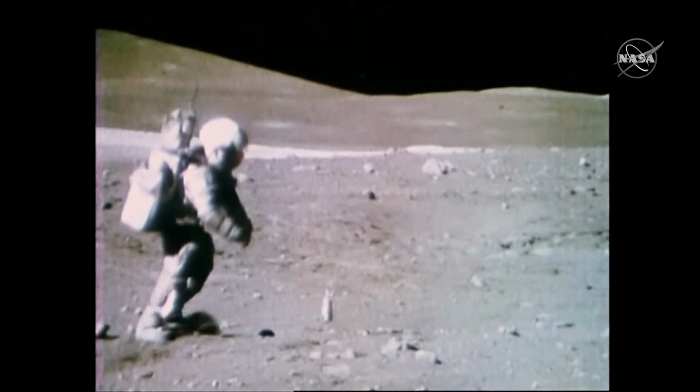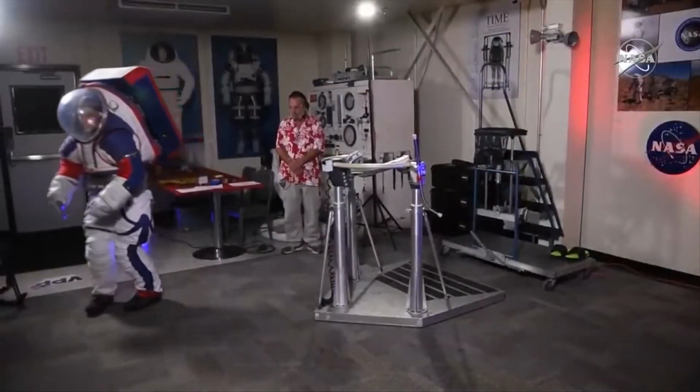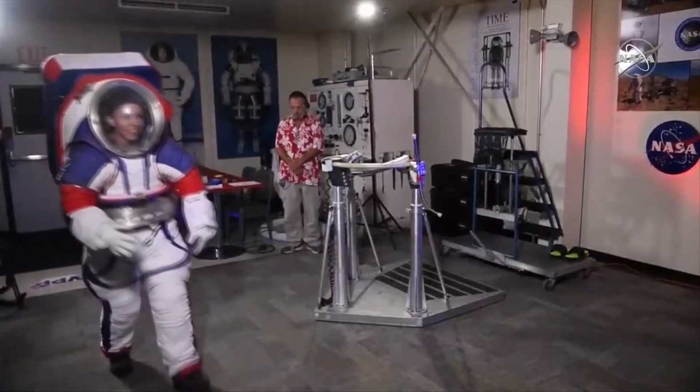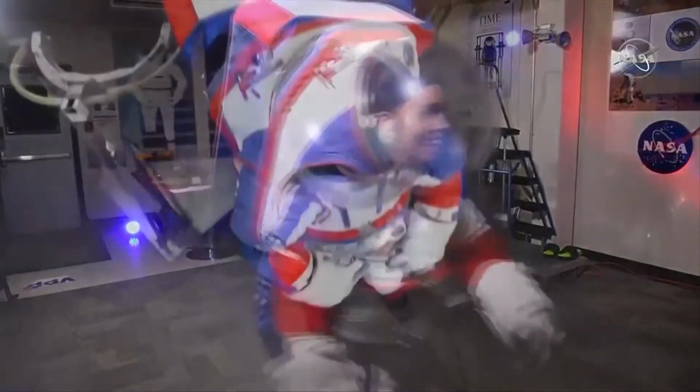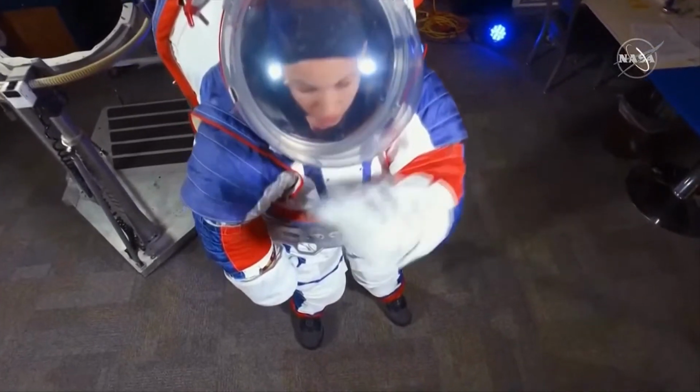Engineers learned valuable lessons from those Apollo suits. The improved design for the next generation spacesuit will allow astronauts to walk on the moon, not hop. Additionally, astronauts will experience an improved range of motion.